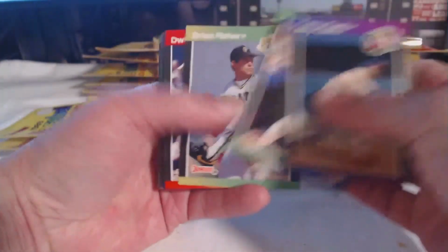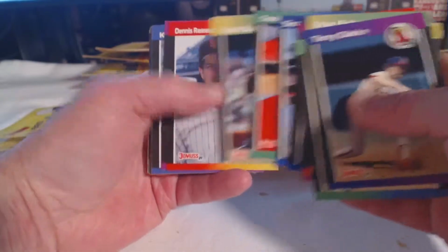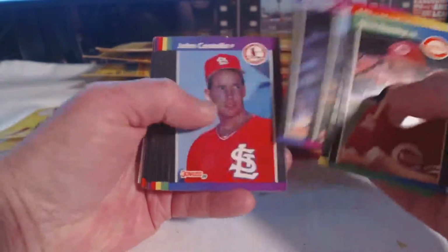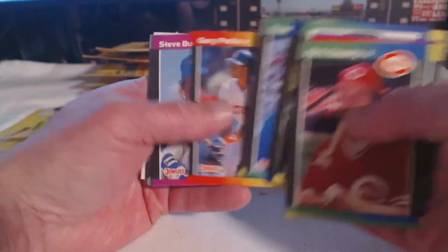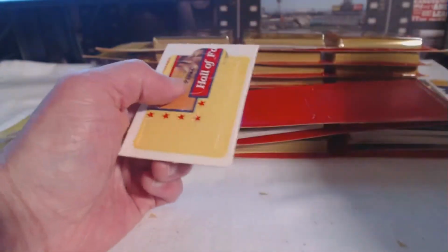Will Clark, George Brett, and a puzzle piece. An upside down card. Another Warren Spahn puzzle. Ryan Sandberg, Dawson MVP. Tom Gordon upside down. Harold Reynolds and Harold Young. And Warren Spahn's eyes. Come on, Ken Griffey. All right, nothing there either.